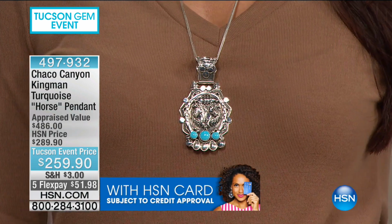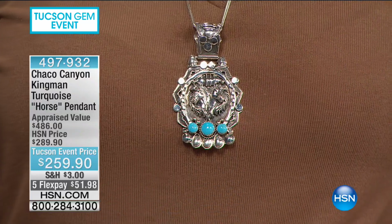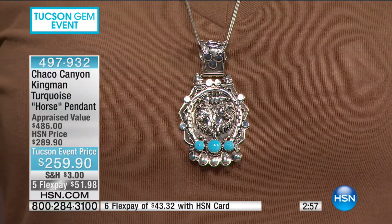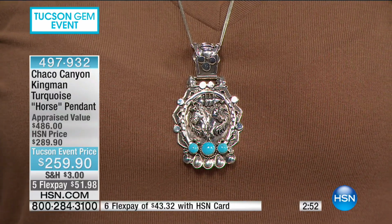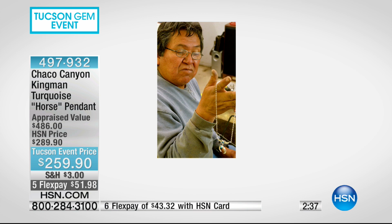So tell us the significance of the horse. For the horse, they say that they are very sacred animals. They are also known as thunder gods, is what they say. When they ride in packs, you can hear the thunder coming from a mile away. And also, they're one of the most gentle animals out there. And for Native American people, they're known to be soldiers as well as family friends. And for the artisan here, his name is Gilbert Smith. He made this piece of jewelry in honor of the horse, and there he is.